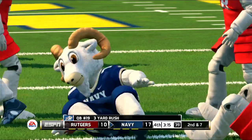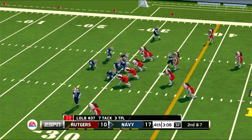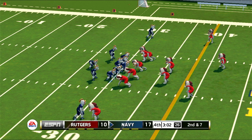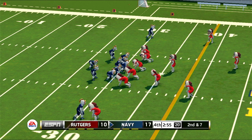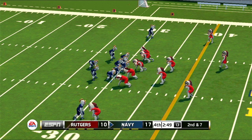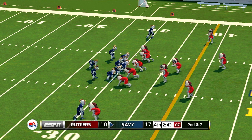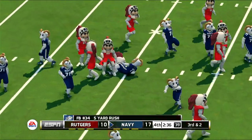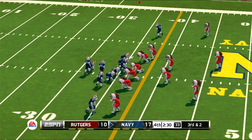Bring him down at the 31-yard line. That'll make it 7-7. Here we go! Blue 45! Blue 45! Takes it up the middle for a nice run. That's good for a gain of 5 yards. That'll bring up 32.